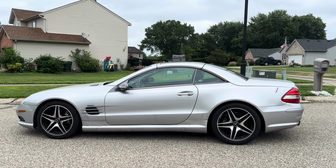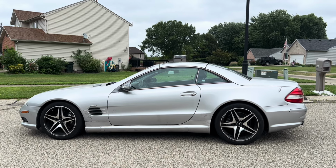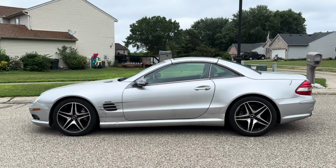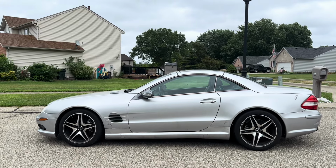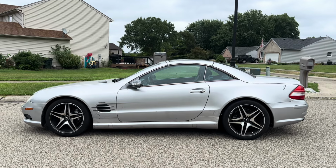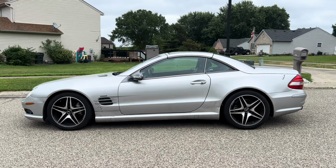The two codes that are given, I can't recall right now, but I'll look them up again to remember, and maybe I'll add that to this video. But those codes that come up with the scanner indicate that this is the issue, that this module in particular will not communicate and say what gear it's in. That being the case, the car will not shift out of first gear. It's stuck in first gear.